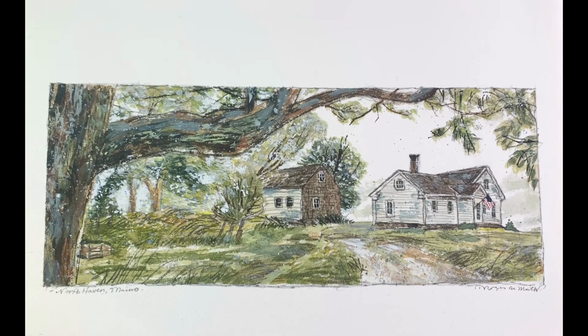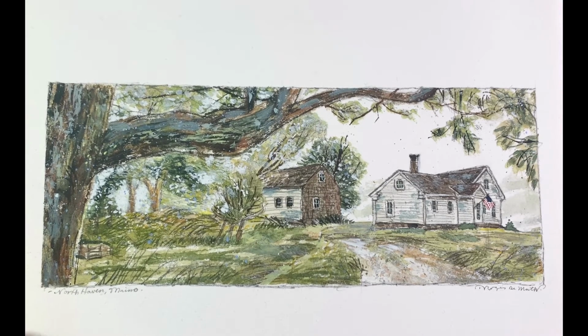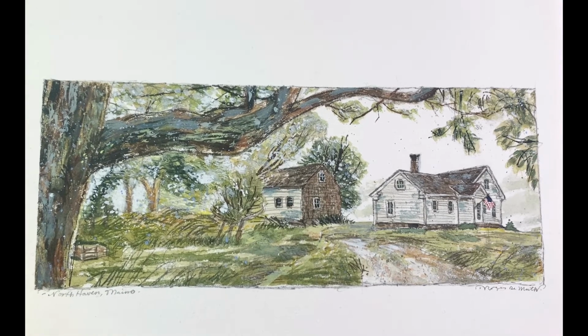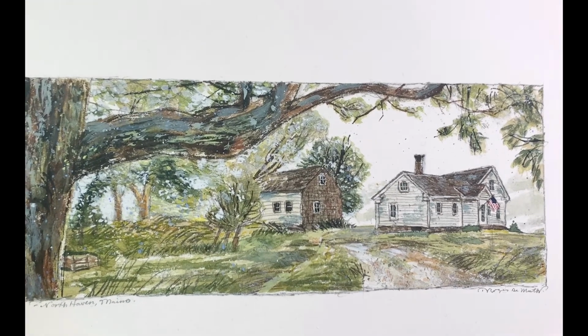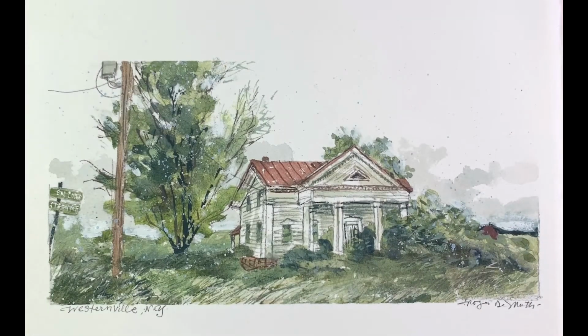And it's on a side road, not far from the village. And in the village, there's nothing there. A couple little tiny shops, a gallery during the summer, and a really great restaurant, though. And this is in Westernville, New York.